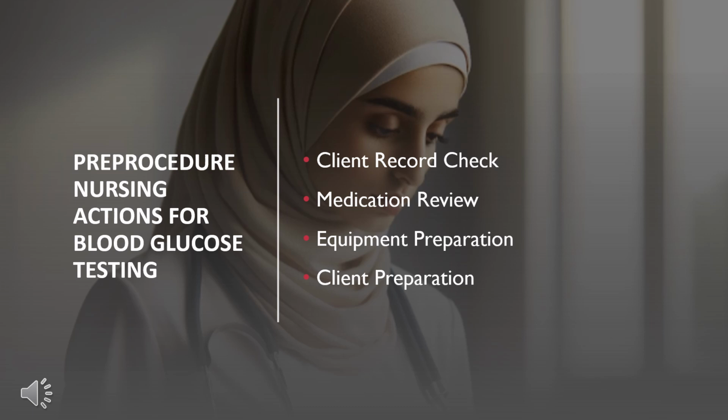Knowing a patient's medication regimen helps us to interpret their blood glucose readings and can indicate if medication adjustments might be needed. Then we need to prepare the equipment. We need to gather any necessary supplies like a blood glucose meter, test strips that are compatible with that meter, an antiseptic swab for cleaning the finger, gloves for infection control, a lancet for pricking the finger, and a cotton ball for after the puncture.